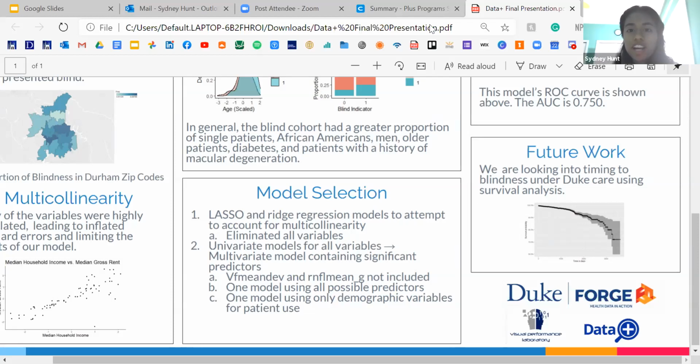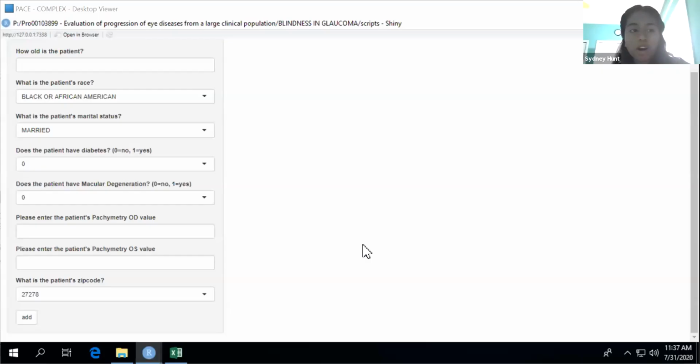We also had a Shiny app that was developed. If you want to see, I can share that too. Yeah, we'd love to see it. So this is the final product where, from the variables we found that were significant, you can enter their age, and then you can select all the other factors, and then you enter some other values, and their zip code you can also change and select, and then this is the likelihood that they are blind. So this is another part of our final outcome. That's great.